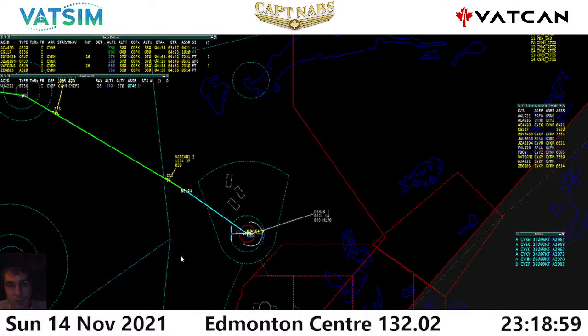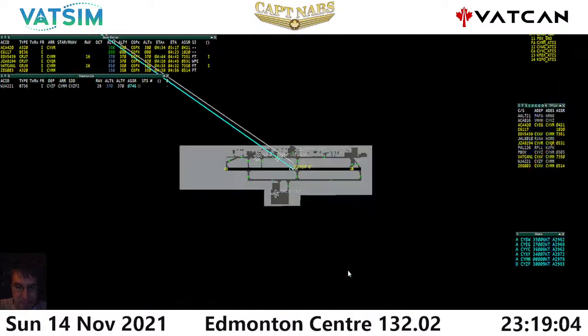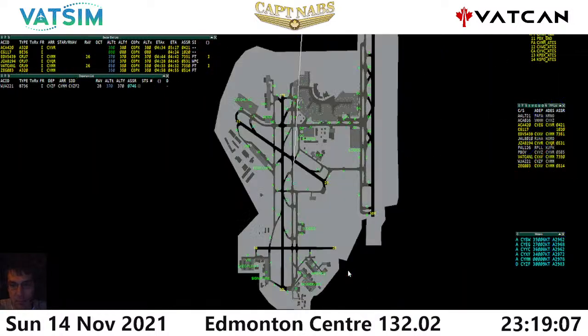VATCAN 1, after departure fly present heading, vectors for ILS runway 26. After departure, present heading, VATCAN 1.